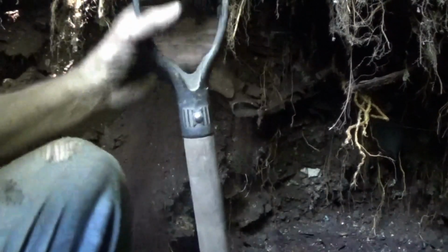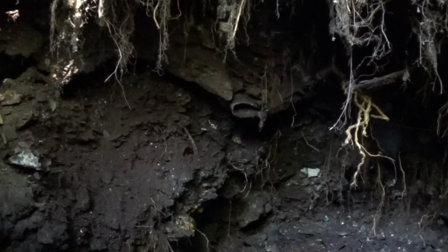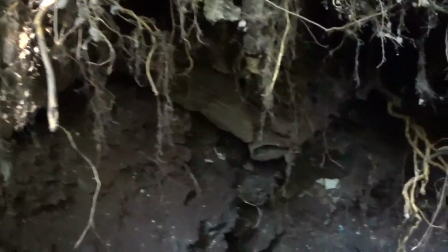Here it comes, and I'm going to get out of the way. Get out of the way of that one. There's a big rock right here. There it came. That's why you don't want to be underneath that stuff. There came an ironstone coffee cup. Uh-oh. I got to get that out of here before something falls on it, so I'm going to turn the camera off. All right, we're still at it.